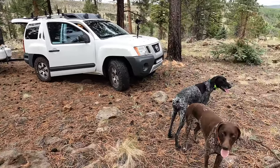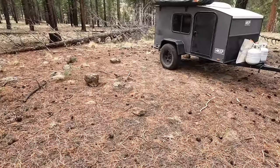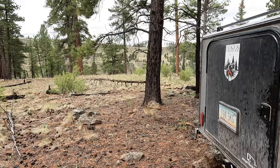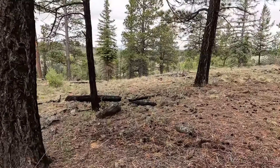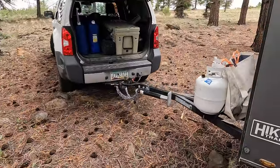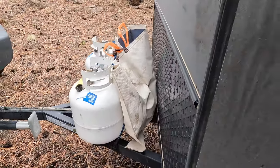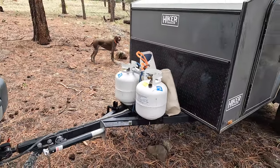Up, getting ready to go. As you can see, leaving an exceptionally clean campsite. If you do dispersed camping, you've got to pack it out, so make sure to take it with you. Our solution for that is just this old canvas bag, and then put our trash bags in there. Take it home and throw it away.